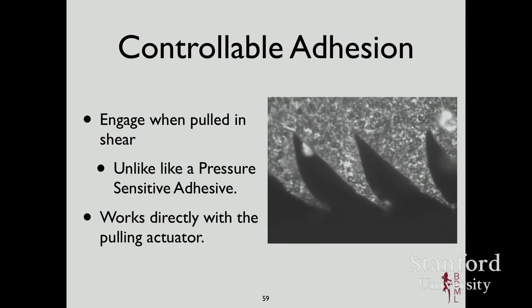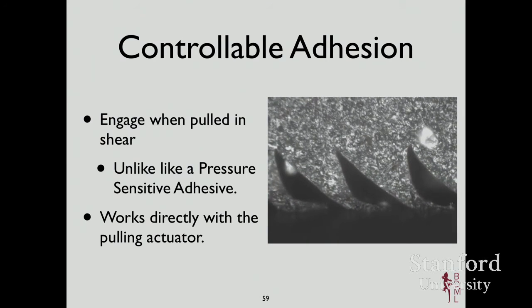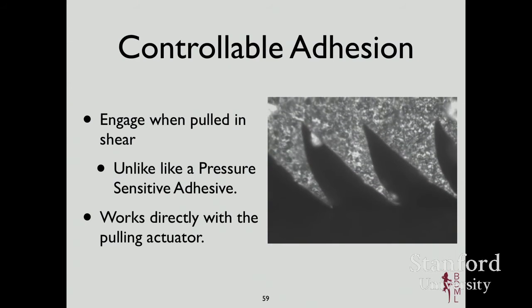And unlike tape, it's not pressure sensitive, so it's actually shear sensitive. So we pull in shear and it turns on, and we remove the shear and it turns off. So it's a pretty interesting material that not many have experienced yet.